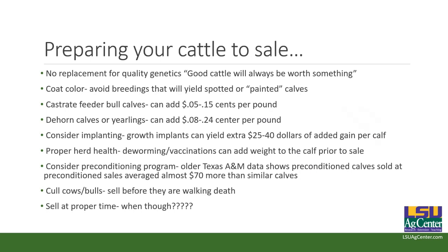So some tips, some hints and tricks related to preparing your cattle to sell, adding value to those calves. Jason Holmes and I did a Beef Brunch series a while back that was on a similar topic, and I alluded to some of the things mentioned on this slide in that past one. I encourage you to go back and look at that one. We really shared some good information, especially what Jason shared as far as interpreting market reports and such. But we'll go through these real briefly.